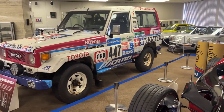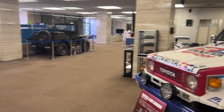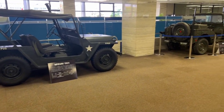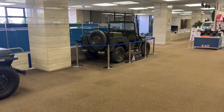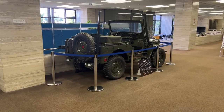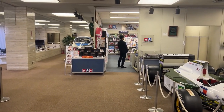I'll come around here and just show you a couple of Jeeps. Got an M151 from the 60s and an M38. I wish we had a Willys here, but. And then you lead right into the Tamiya shop.